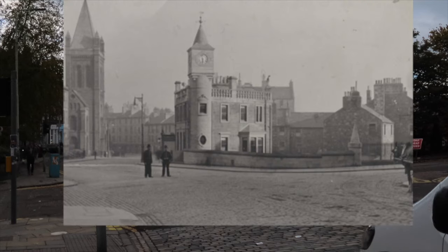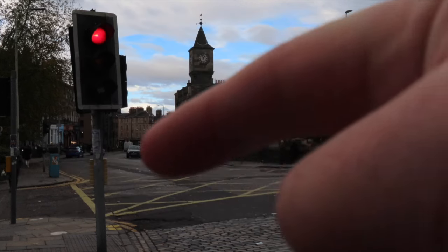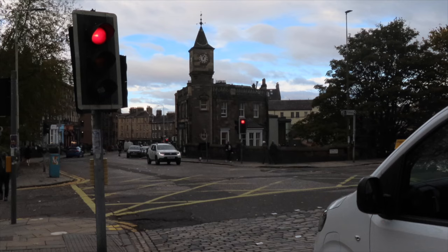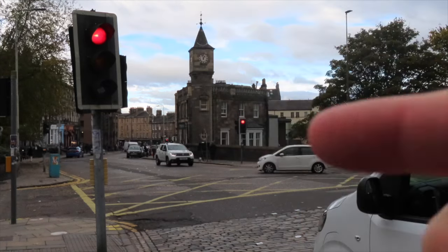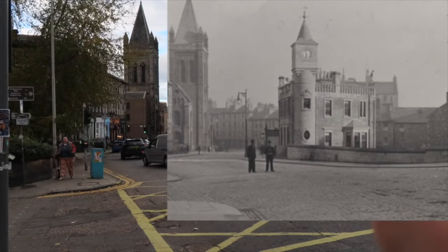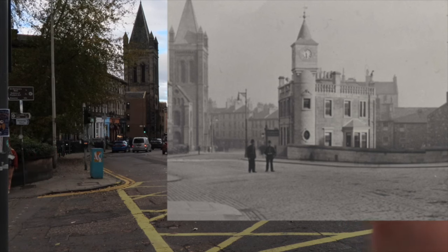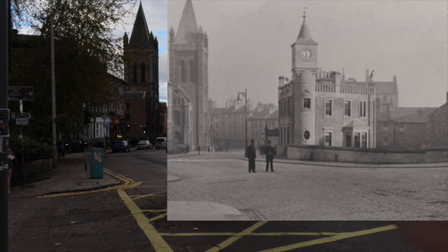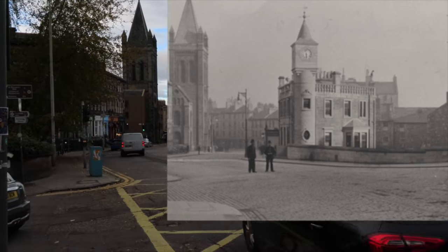And the cobbles stop here now, whereas they did used to go all... You can see the whole road was cobbled, but now it just stops by the traffic lights here. And I'm going to have to move so you can see what is behind here. Let me move. There we go. Look at that. That is the same as well. It's got a little extension on it. It's got a little change, and I can actually see right up here the brickwork. I will zoom in if I can.